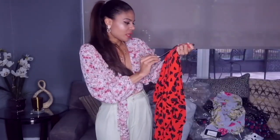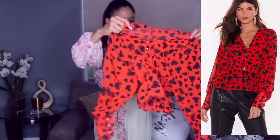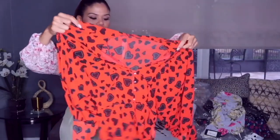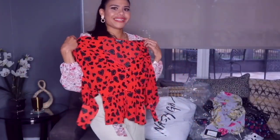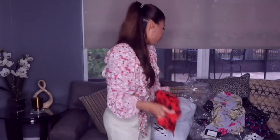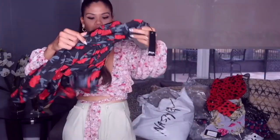And this one, I got it in size 4. This is just perfect to go out. Oh my God, this is beautiful. If you love this blouse, please, I highly, highly recommend it. Go get it, go get it. Stop the video and go get it. Okay, next item. It is this one.